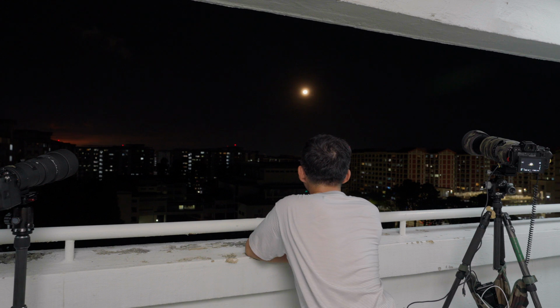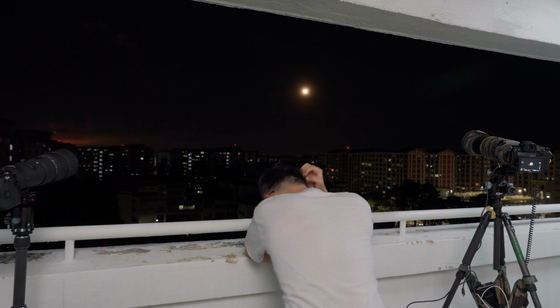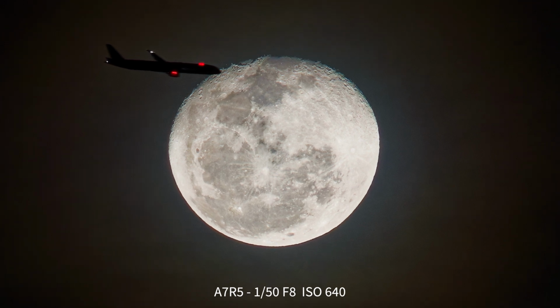There's a plane coming in across the moon? To cross the moon, so we're going to try and shoot it. Okay, that was slightly below the moon. I don't know, is it like some challenge among all these photographers that they want to capture a plane flying across the moon? He has beginner luck. He got it the first time and I never got it before. I'm so jealous.